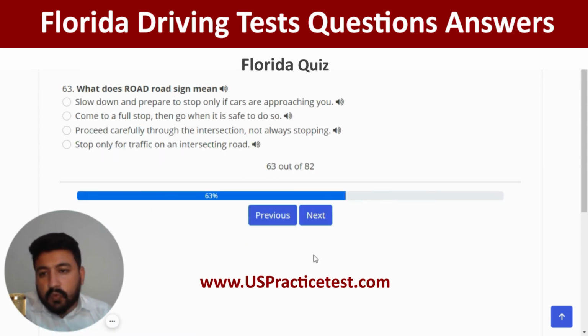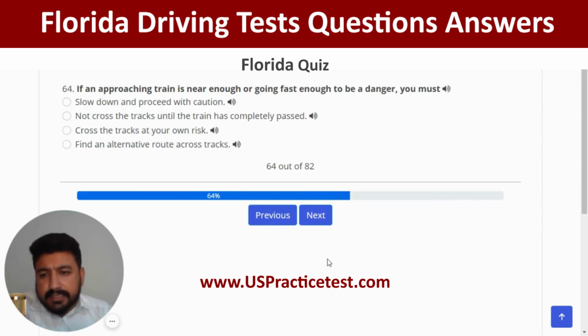And next. What does this road sign mean? The right answer is come to a full stop, then go when it's safe to do so. So I'm going to select the second option, correct, and next. Fourth question is if an approaching train is near enough or going fast enough to be a danger, you must not cross the track until the train has completely passed. So I'm going to go on the second option.